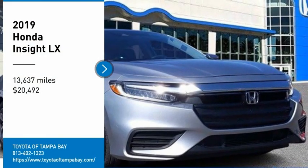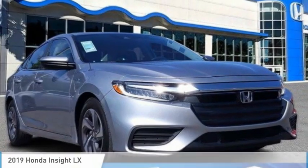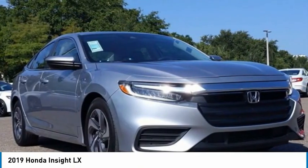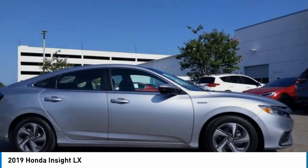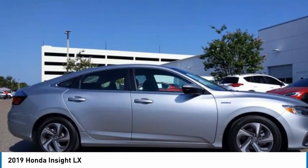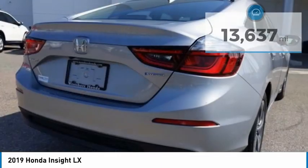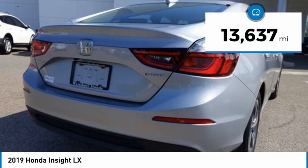Come test drive the 2019 Insight. 40 miles per gallon. Smooth ride. Performance. Exterior. Interior. Honda Insight has it all and is priced below $25,000. This vehicle has less than 15,000 miles.